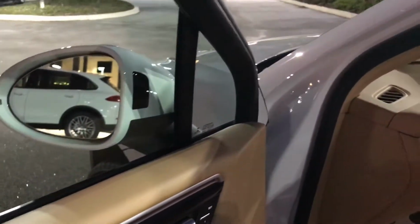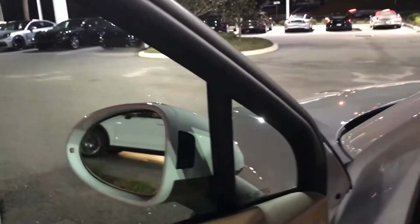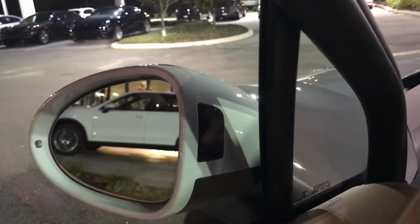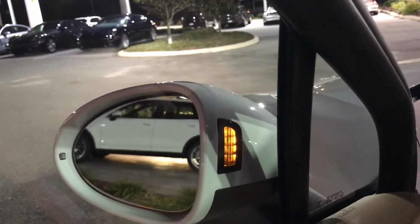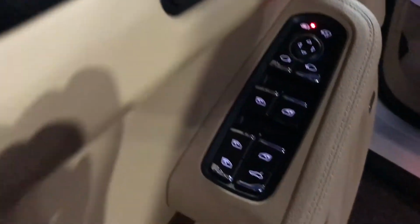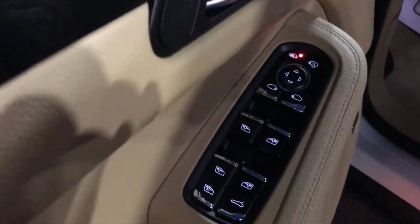This vehicle is equipped with the lane change assist. So inside the mirror, you have this black bar here. It actually lights up when someone is in your blind spot using a radar system that's in the back of the car. You can open and close your tailgate from here. If you press the button, it'll open it. If you press and hold it, it'll close it.